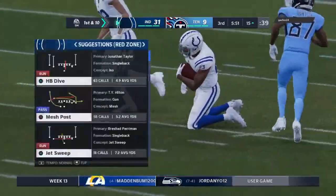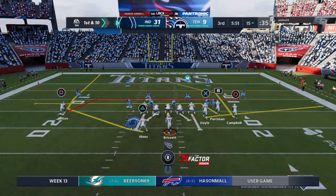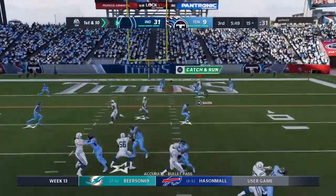There's never a good place on the field to fumble the ball. Let's just call it as it is. But definitely not in your own red zone. In your own red zone, it's heightened, isn't it? Because you're almost automatically giving up a score and the momentum, and everything just changes for your team.